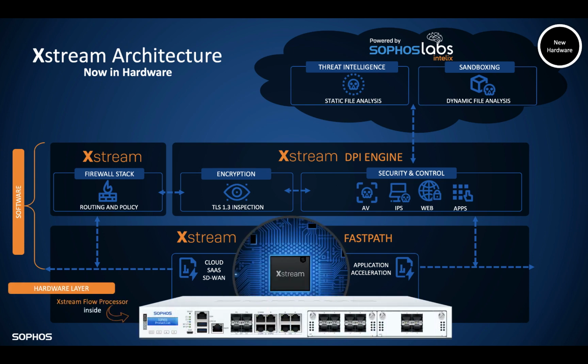This architecture was purely software based and still completely powered by the main CPU only. Now with the XGS series, we're adding a hardware layer to the Xstream architecture with the Xstream Flow processors. These provide a dedicated hardware fastpath for application acceleration. Offloading to the fastpath particularly benefits applications with real-time data, such as voice over IP, and cloud or SaaS applications, where latency is the arch-enemy of a good user experience.